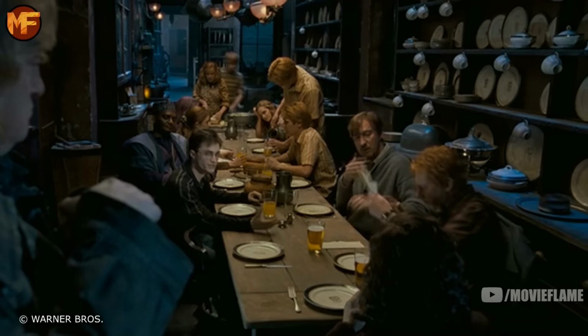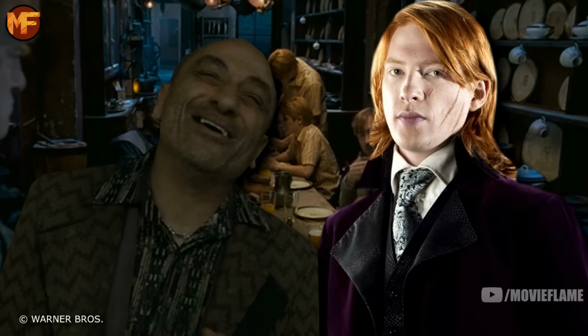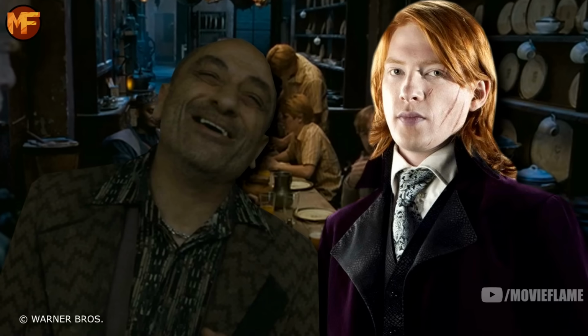At dinner in the novel, there were a few more guests that did not appear in the movie, like Bill Weasley and Mundungus Fletcher, both of whom were cut from the film entirely.